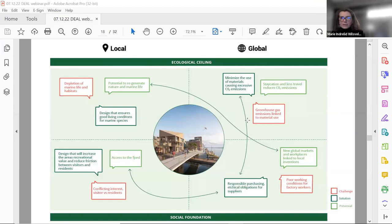This is an example of how we worked to see the consequences for a harbor promenade, which, as I said, is going to be over 1,000 meters long and is supposed to be the access from the eastern side of the city to the fjord. So it's very important that we manage to develop this harbor promenade for everyone, and also that things are happening there, that it's free and interesting, and that it's a social place by itself.